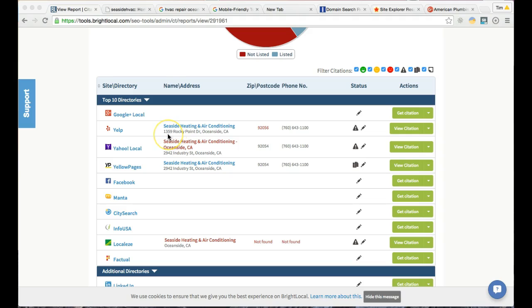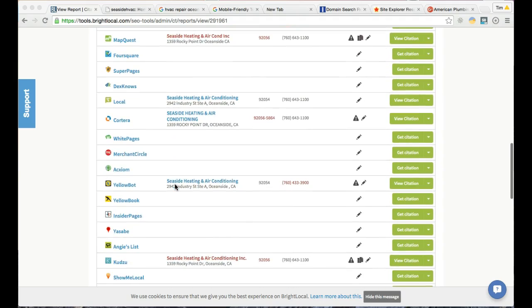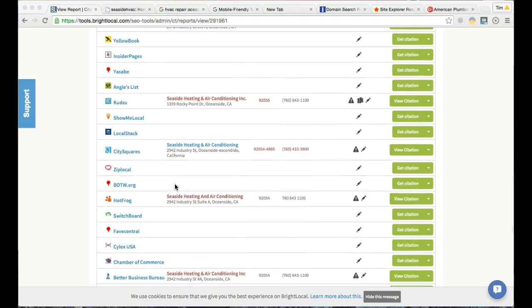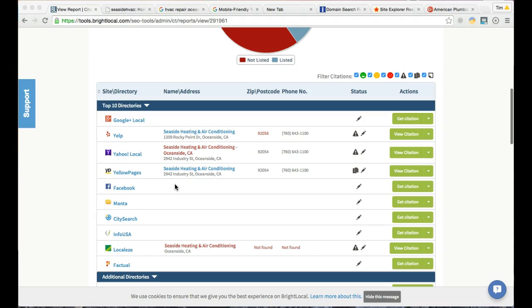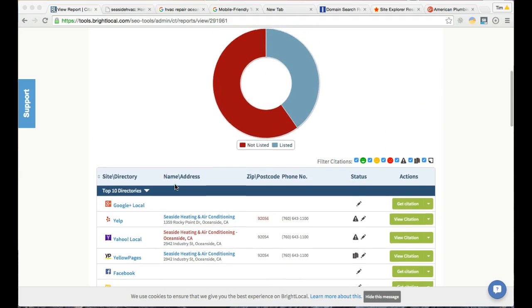One is this 1359 Rocky Point Drive, and then the other one is this 2942 Industry Street, and those two are kind of conflicting with each other. And Google, when it sees conflicting information like that, is less likely to give you one of those map spots. So that's one thing I would do: maybe change these address listings so that they're even all across the board.